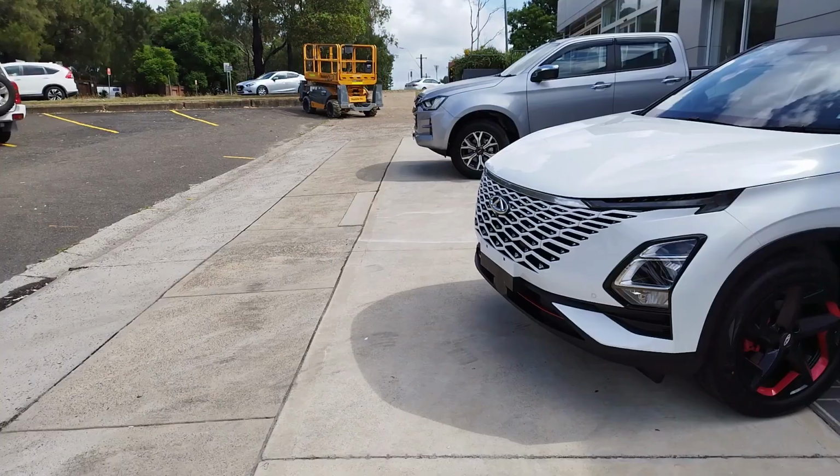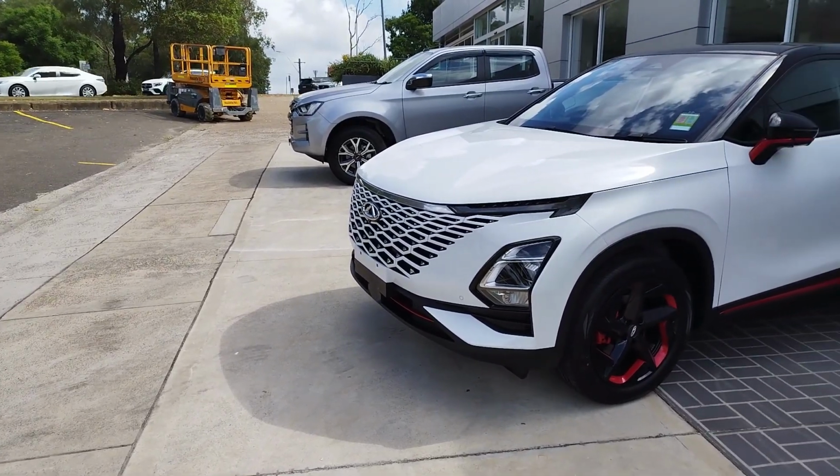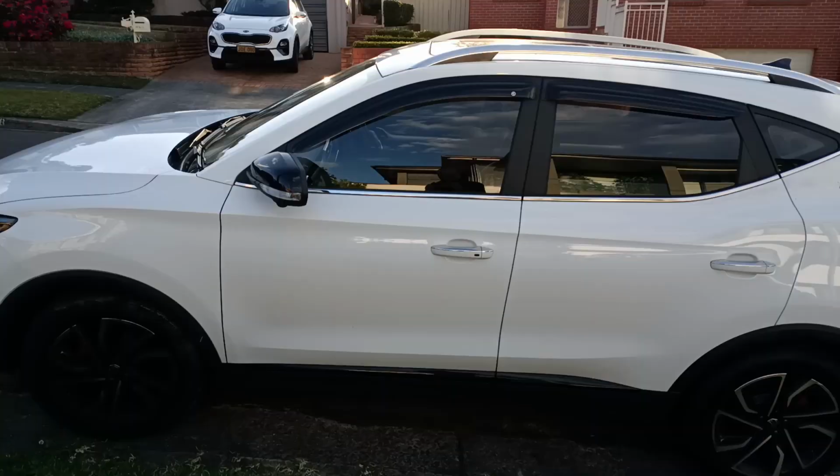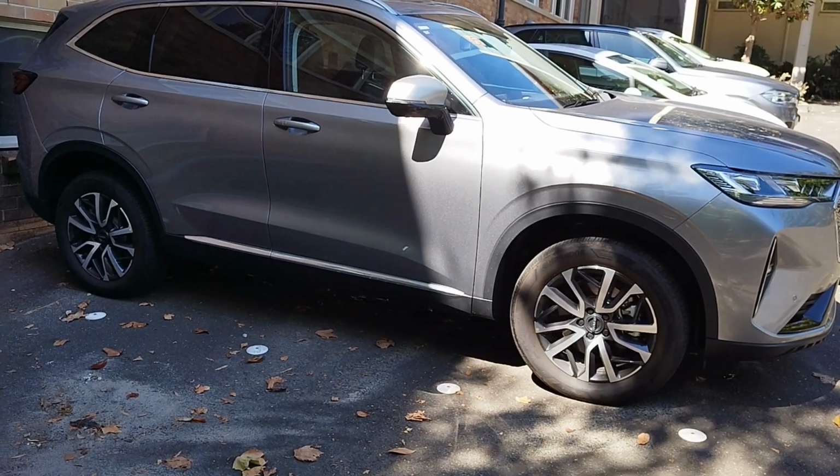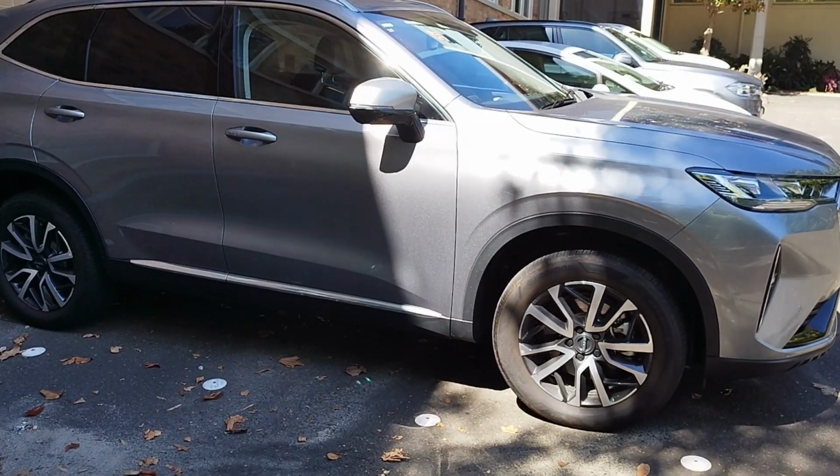Today I would like to talk to you about the key fobs. Which one is better out of the recently reviewed value for money cars, including Chery Omoda 5, our MG ZST, and my Haval H6. Which fob is better and more functional? Let's just amuse ourselves and talk about it.